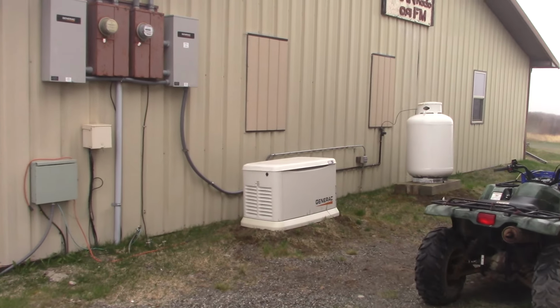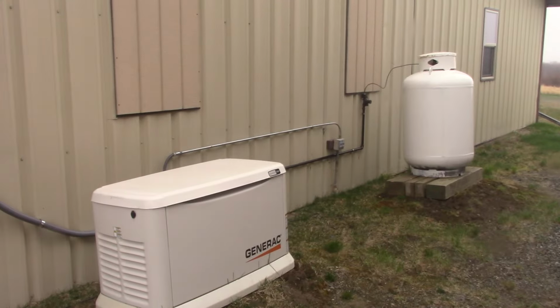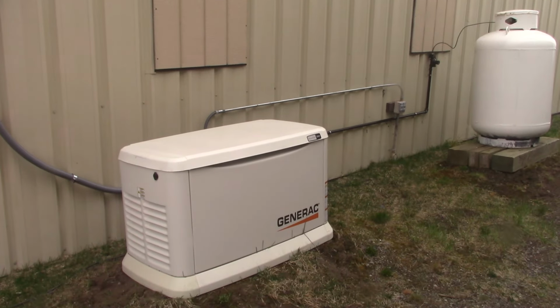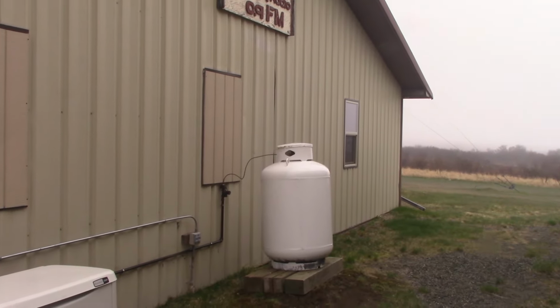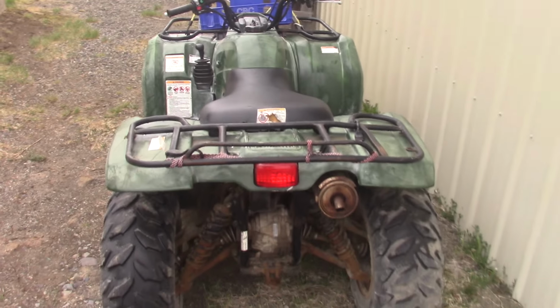And I'll just give you a quick view here of the generator, 22 kW. Those two gray boxes on the wall were installed to accommodate the generator. When the power went off, it tried to reclose a couple times. About 30 seconds later, the generator came online. Probably ran for an hour or so. Propane powered.